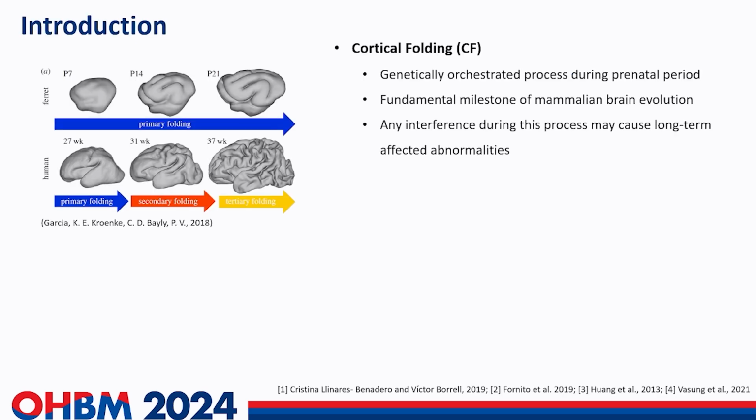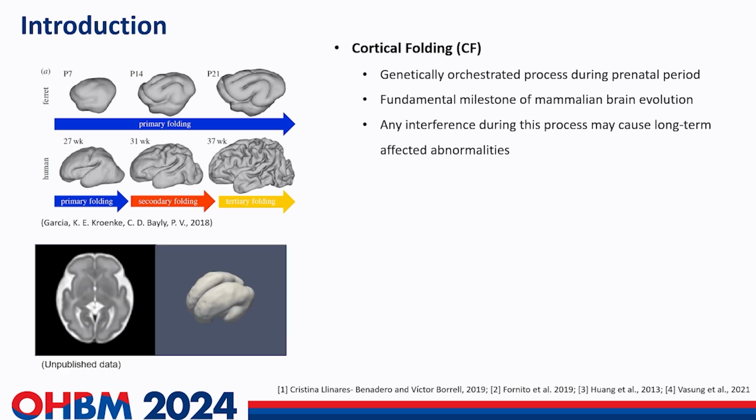As we all know, the human fetal cerebral cortex undergoes a genetically orchestrated folding process during the prenatal period, which is a fundamental milestone of mammalian brain evolution. Any interference during this process may cause long-term abnormalities. With the development of advanced neuroimaging acquisition methods, as shown here, in-utero fetal brain MRI techniques, this process can be well observed, especially during the prenatal period.